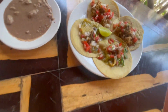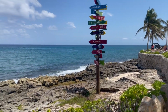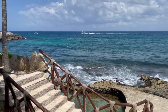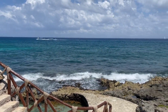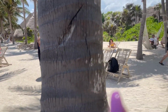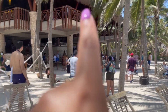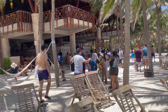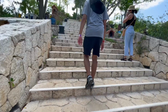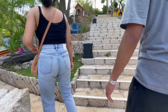Wow. That looks delicious. Right now we are in Xcaret, and so far this is the end of the park. It's so lovely. Water is so pretty, and here you can rest and stuff. You have the hammocks. It looks beautiful here. And then we ate right there. That was amazing. Food was amazing for a buffet style. Loved it.